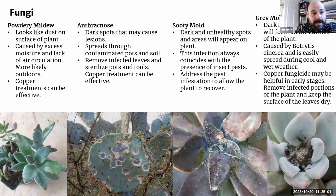Anthracnose can be seen by dark spots that cause lesions on the plant, like on this cactus pad. This spreads primarily through contaminated soils. If you have a plant with anthracnose, you're going to want to remove any infected leaves. Make sure you're sterilizing your pots and tools to make sure you're not spreading it around. Copper treatment can also be effective.